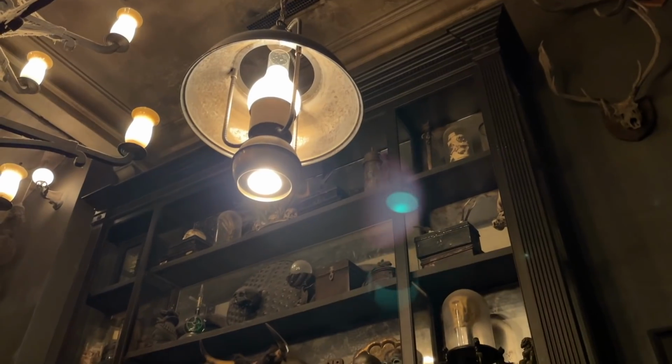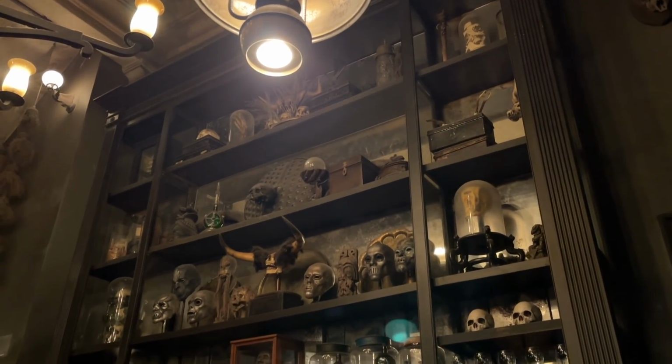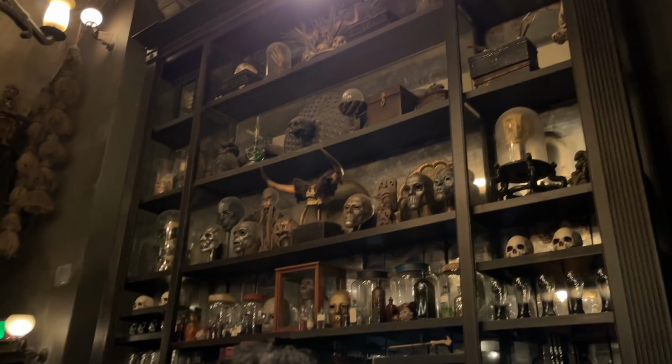This store is just super cool to come into. Even if you don't plan on buying anything, you have to walk in here. And a lot of people don't even realize Nocturne Alley or this store exists, and they walk by it. But it's got a ton of different Easter eggs, collectibles, cool gear.